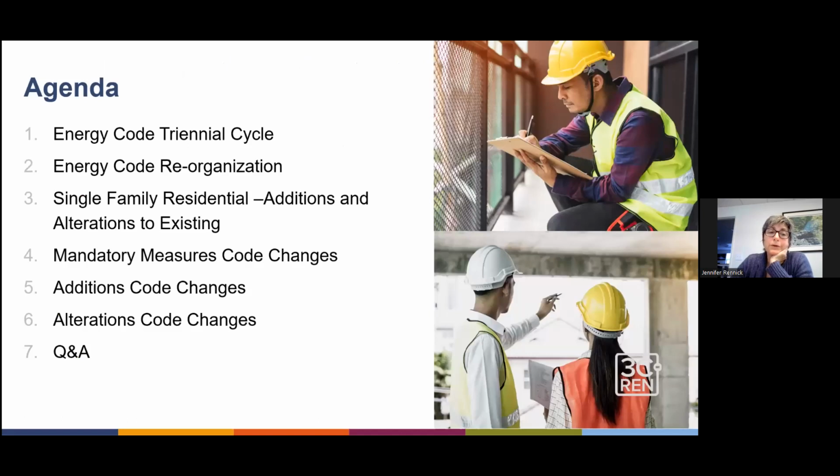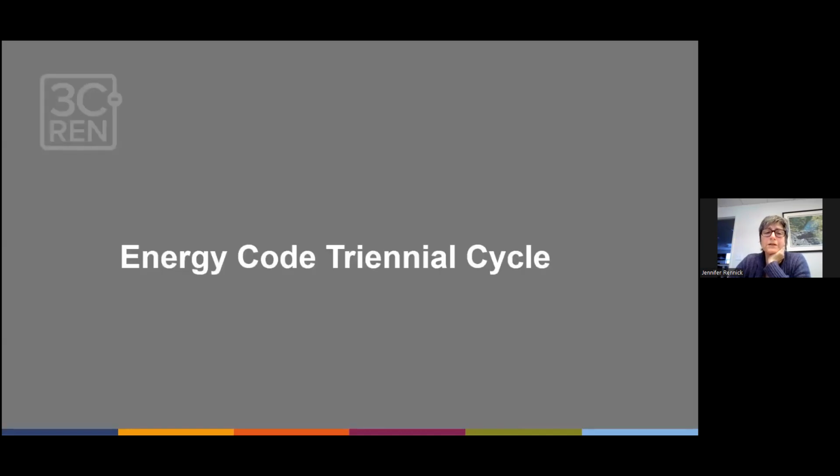We're going to go through the code update, just a reminder for everyone. New to this code is a reorganization of multifamily, which we'll quickly review. Then we'll dive into the single family additions and alterations and march through some mandatory measures, the code changes that are specific to additions, and the code changes that are specific to alterations. We'll have time at the end for questions and answers. But like I said, if you have questions along the way, feel free to put them in the chat.